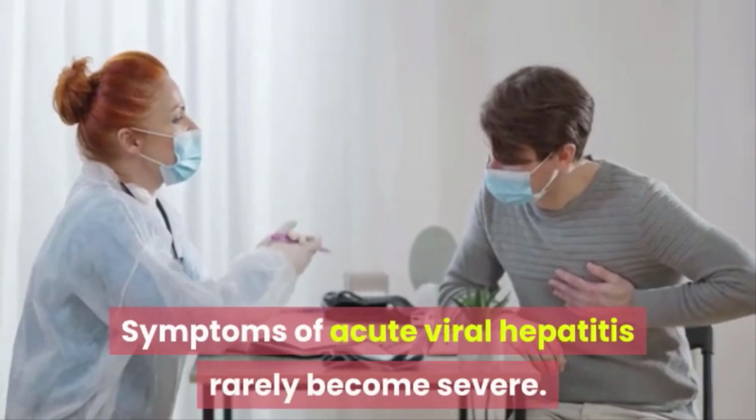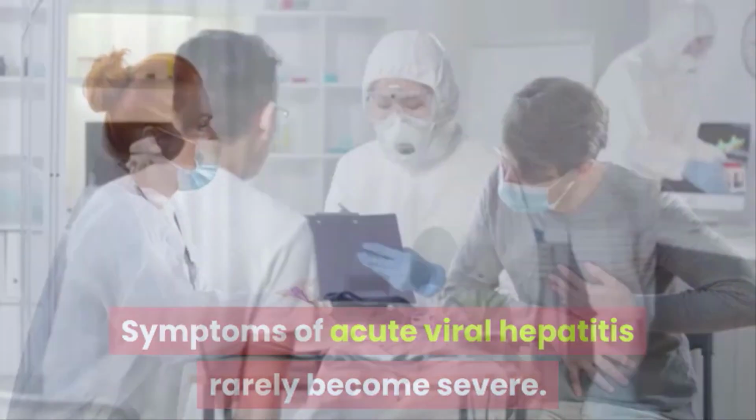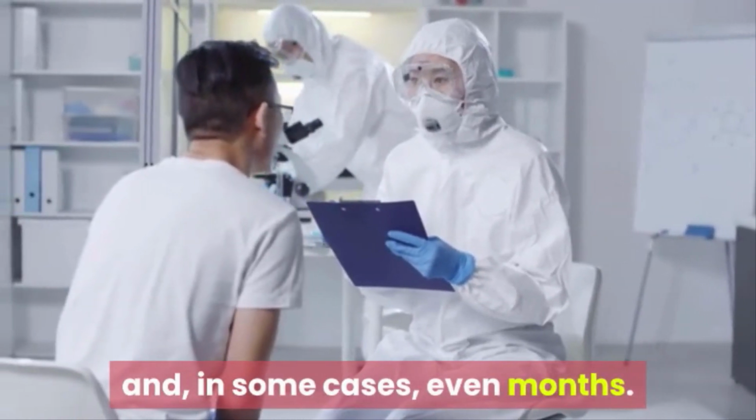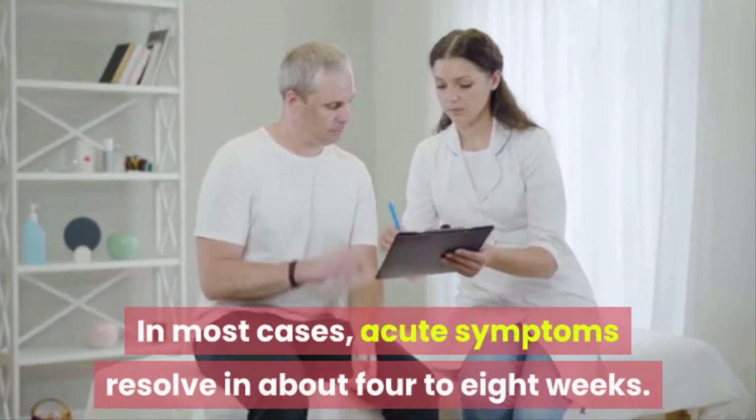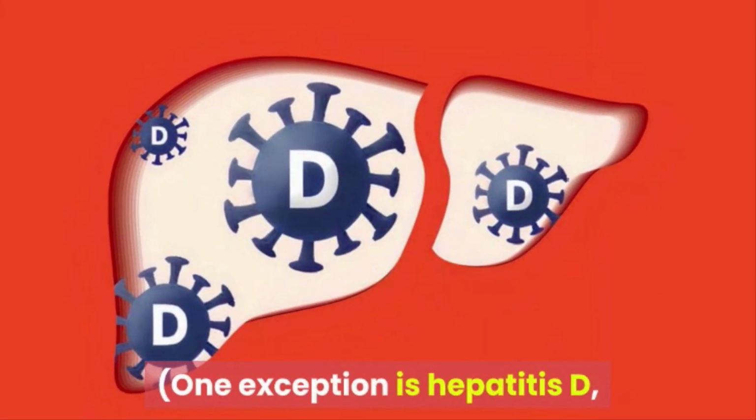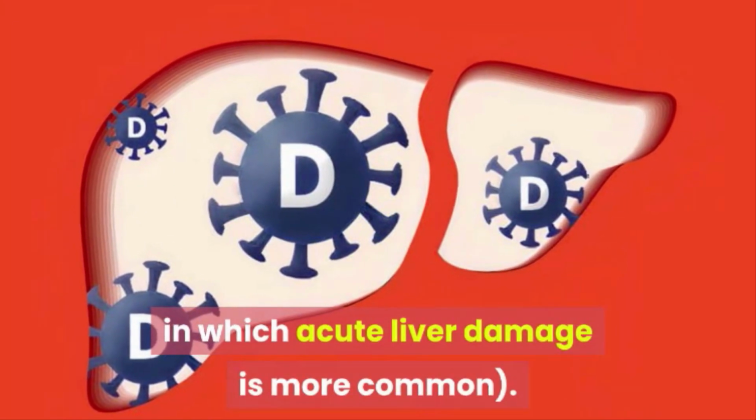Symptoms of acute viral hepatitis rarely become severe. However, fatigue can persist for weeks and, in some cases, even months. In most cases, acute symptoms resolve in about 4 to 8 weeks. One exception is hepatitis D, in which acute liver damage is more common.